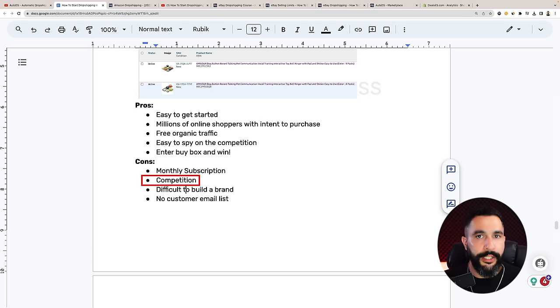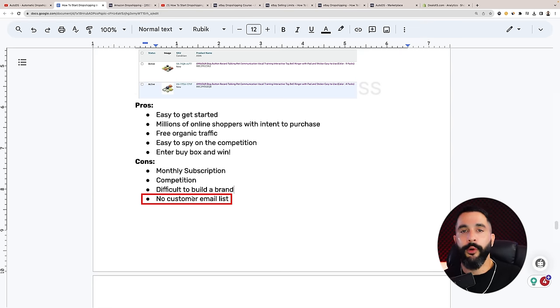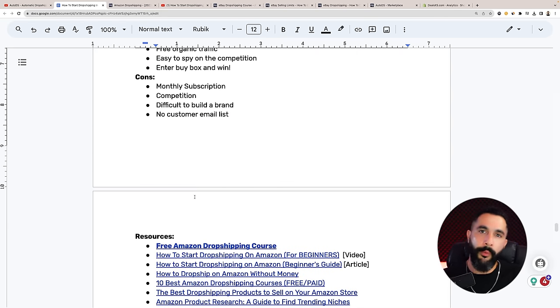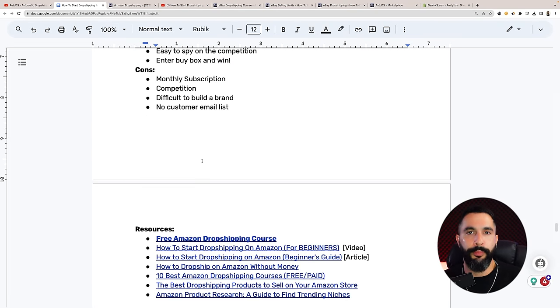There is a bit of competition, which of course we can definitely outcompete. And again, it's difficult to build a brand because it's a marketplace just like eBay, and there's no customer email list just like eBay. That's a marketplace. That's one of the cons that we have there. But we have the other pros, like free organic traffic, easy to get started, and they just simply have millions of customers who are looking to purchase products day by day, and they can make it to your listing.